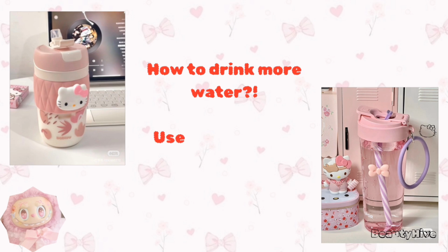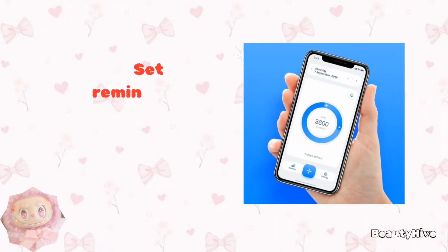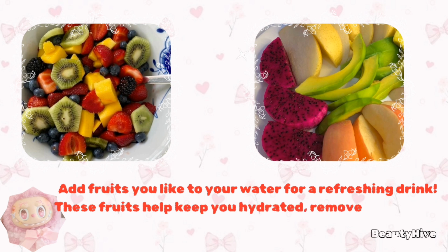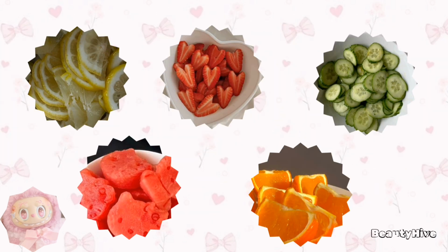How to drink more water. Use a cute water bottle and add stickers if you want to. Set reminders on apps, use sticky notes, or ask friends to remind you. Add fruits you like to your water for a refreshing drink. These fruits help keep you hydrated, remove toxins, and make your skin look fresh and glowing. Lemon, strawberry, cucumber, watermelon, orange.